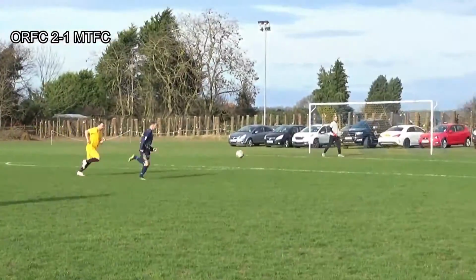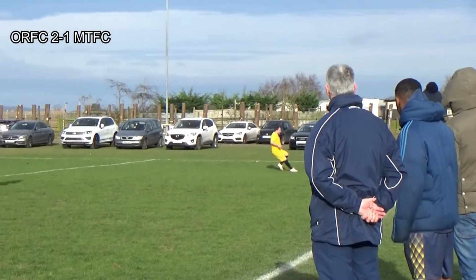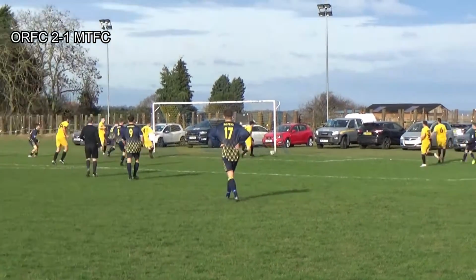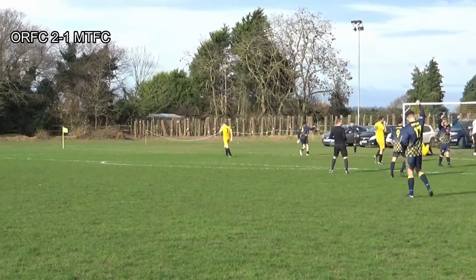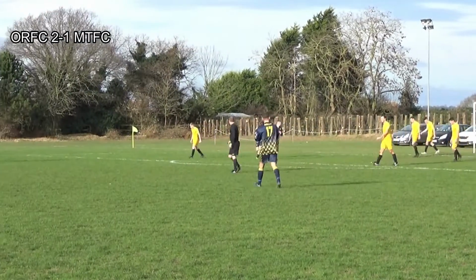The number 9 does play it through to the number 14, I believe. The number 14's 1-on-1 with Alfie here. He goes, knocks the ball one way, goes the other, beats Alfie, crosses the ball into the box, and Orpington tuck it away. And that's Orpington Rovers 3, Miletown 1.